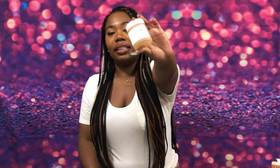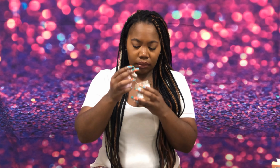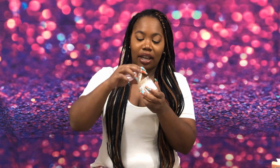The first thing I got was the Valjean Labs Renew Collagen and Fruit Enzyme Sleeping Mask. I got this because it smelled good. I feel like this smells amazing. I can't wait to use it on my face. I'll bring y'all a full review of what that particular sleeping mask felt like.